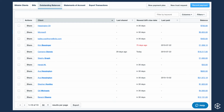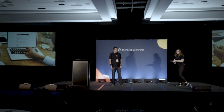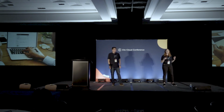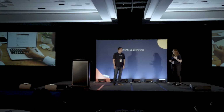Yeah. Okay, so using Clio Payments, Chris's firm is actually able to receive credit card payments from Harold. This is a really simple process. So Chris shares bills with Harold using Clio Connect, and then he gets paid directly. So Clio Payments automatically records transactions in Clio Manage and syncs them to the third-party accounting software that they have integrated.